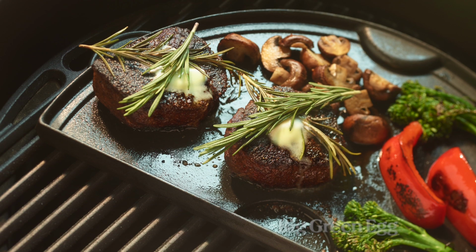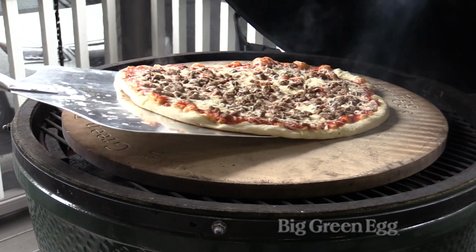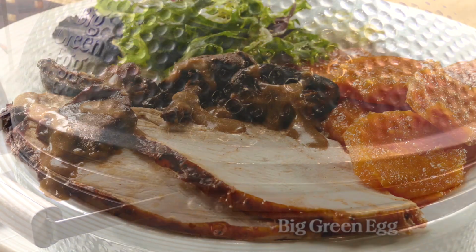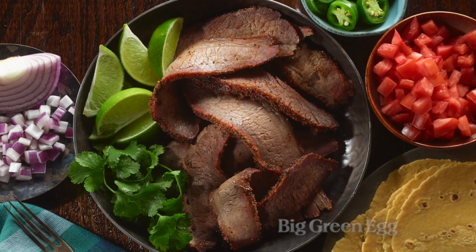Sear steaks really hot on the grill, hot as you could want them. Bake pizzas. Put the convEGGtor in and a pizza stone, you've got a really good pizza oven. The holiday turkey is always a hit inside the Big Green Egg. Smoke a brisket, nothing better than that.